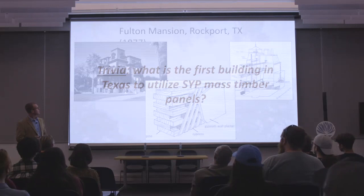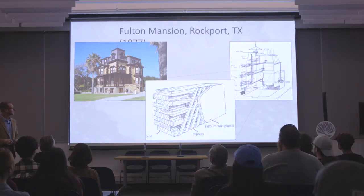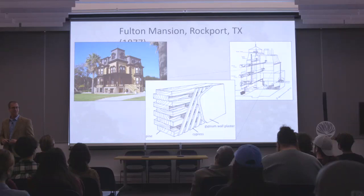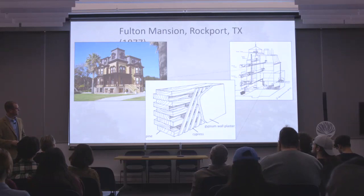Okay. It happens to be the Fulton Mansion in Rockport, Texas, which was completed in 1877. And there's a reason why that building is still standing, having been there since 1877 in a part of the world that experiences so many hurricanes on a pretty regular basis. And that is because the walls were constructed out of nail laminated pine panels.